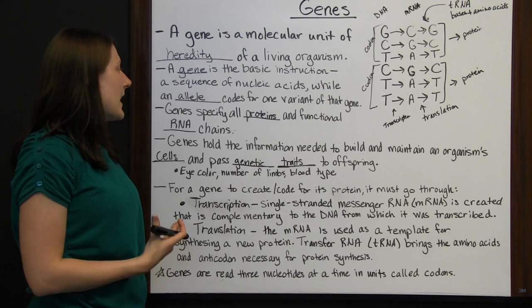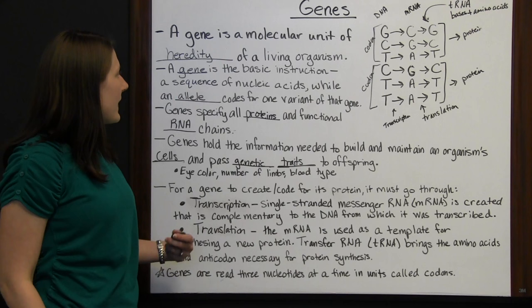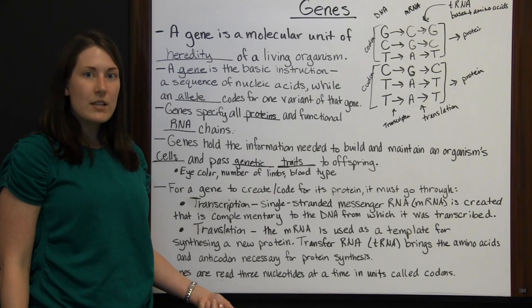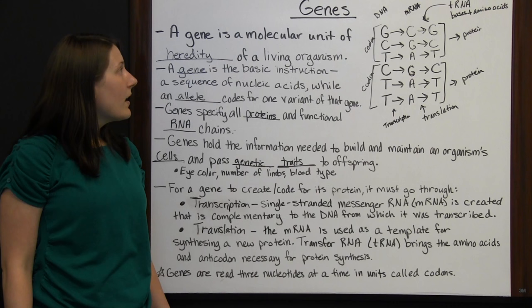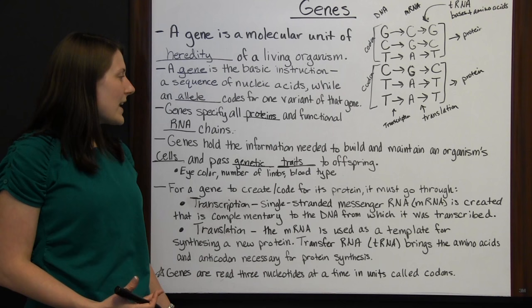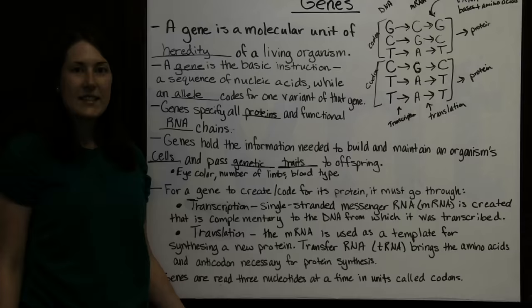And they are going to carry your hereditary information, and they have the basic instructions necessary to tell your body how to carry out the hereditary processes and keep producing the cells and the proteins that you need and maintaining your cells. So just keep in mind, genes are units of hereditary information, and they carry messages throughout the cell and instruct the cell on how to create the proteins that your body needs.